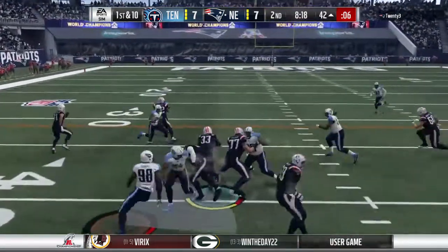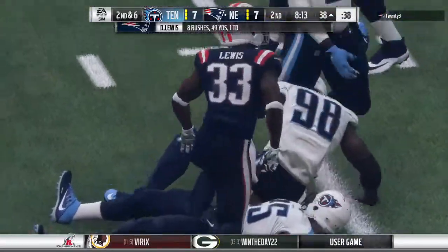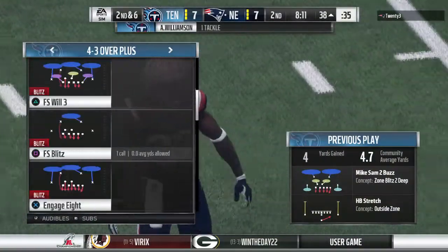Again, it's Lewis, and he's going to fight his way forward here for a modest gain. It's a pickup of 4, and it'll bring up second down.